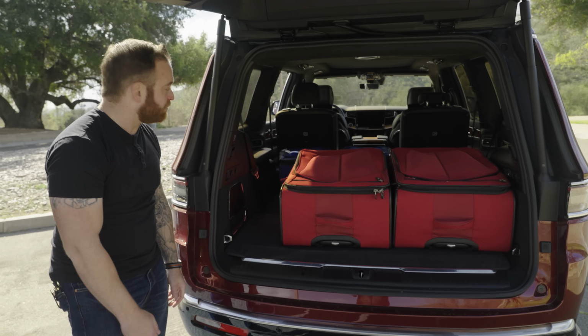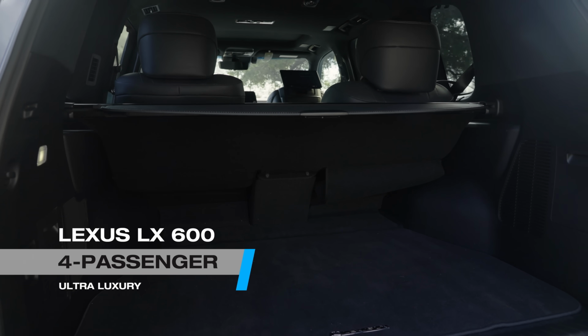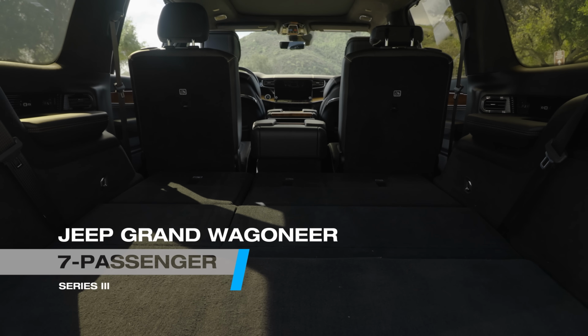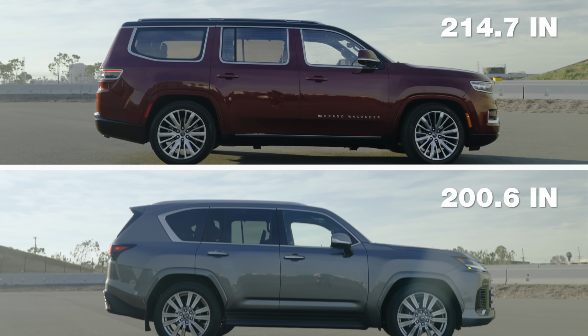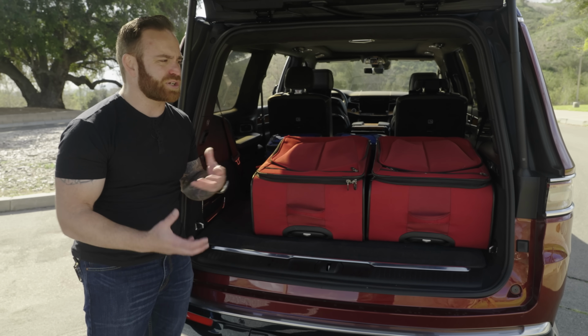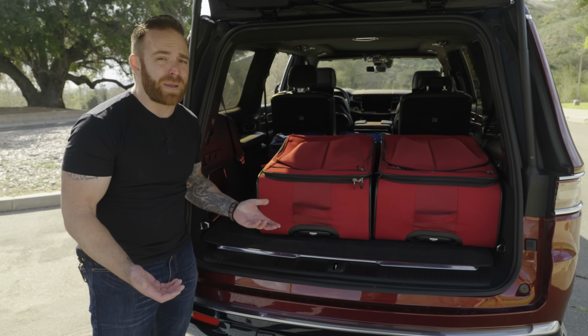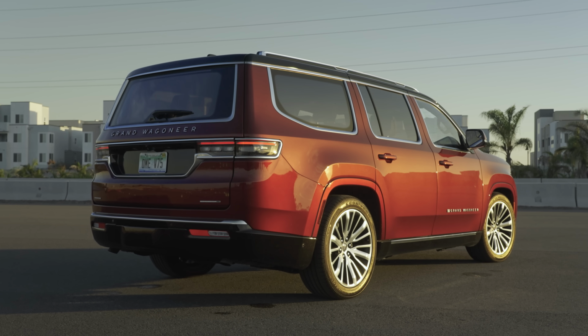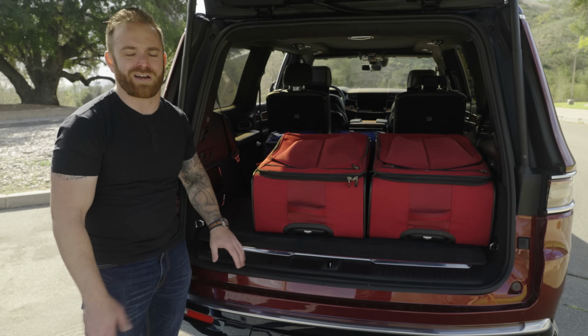Not bad. And I know this isn't exactly apples to apples. We're comparing a 2-row versus a 3-row, and we've got a vehicle that's 14 inches longer nose to tail, but I think it's worth the added utility that you get. Unless you're concerned with garage space and parking in a tight city, this one is clearly more useful if you've got a big family and a lot of luggage.